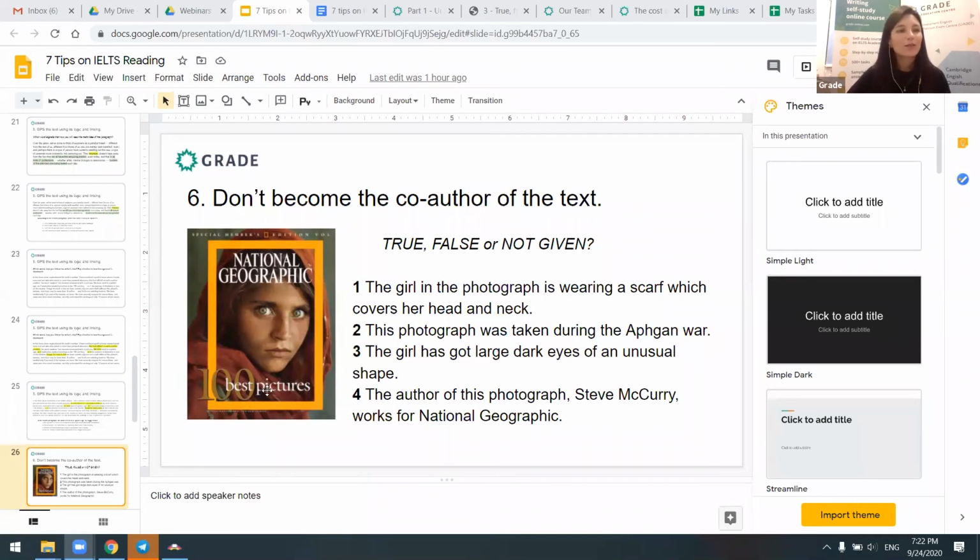Now there's a confusion about the last one. Some people think it's true and other people think that it's not given. Those who think that it's not given, why do you think so? Why do you think it's not given? Can you type? The last one.